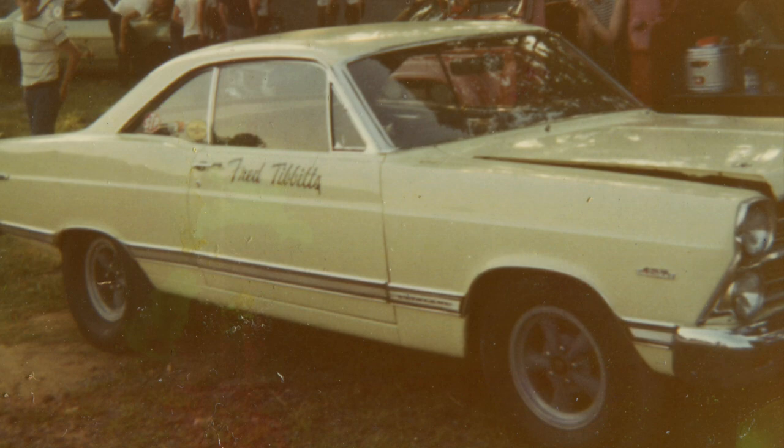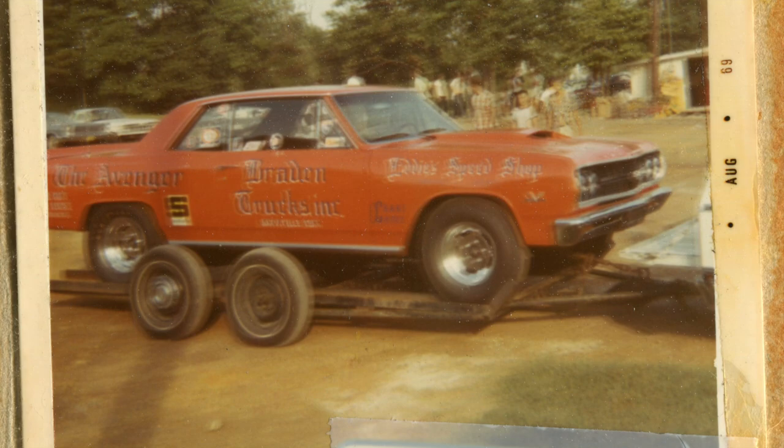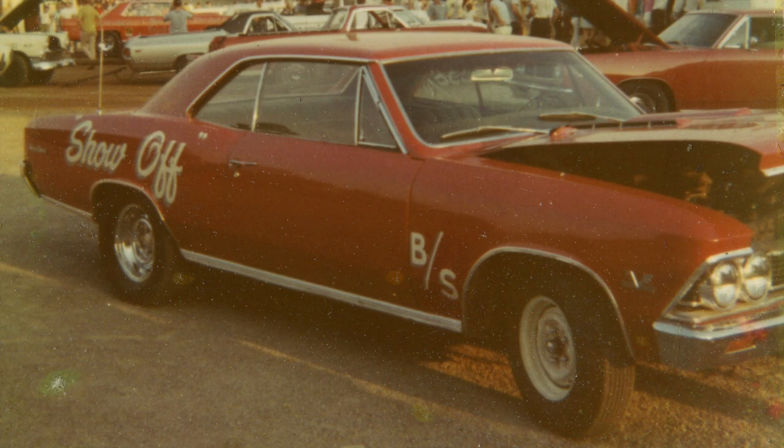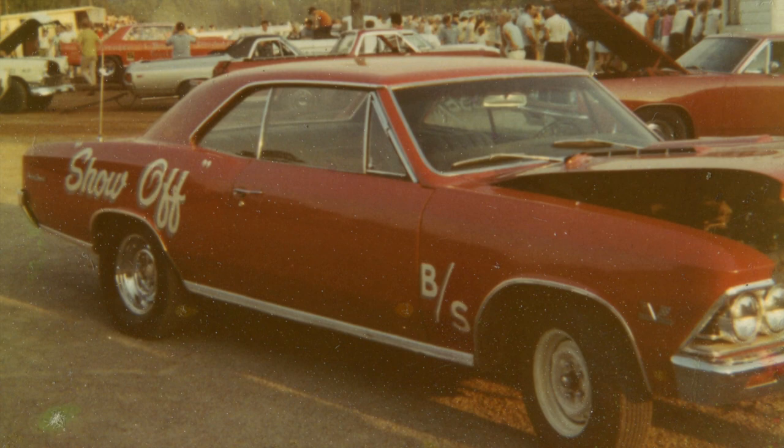I don't have a whole lot of information on this '65 Chevelle, but you can see on the back of it here it says the Avenger, and according to the note written below the picture, it's got a 427 big block in it. Another big block car sitting in the pits at Harriman Drag Strip is the Show Off, a 1966 Chevelle that raced in B stock.